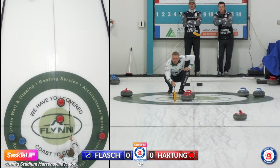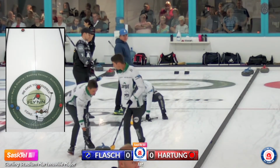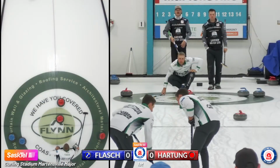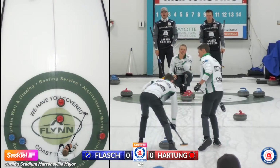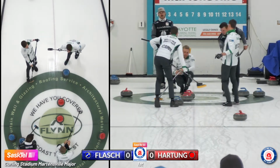So it looks like the end decision was to roll towards the corner guard. That on ice, I don't think he's throwing it real big. So might not actually get both reds out even hitting it this way. Well, this is going to have to curl just to make contact.